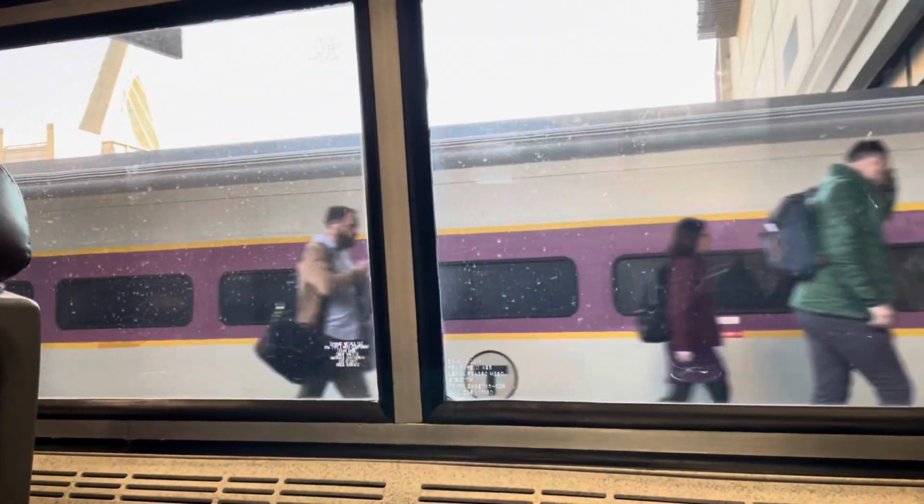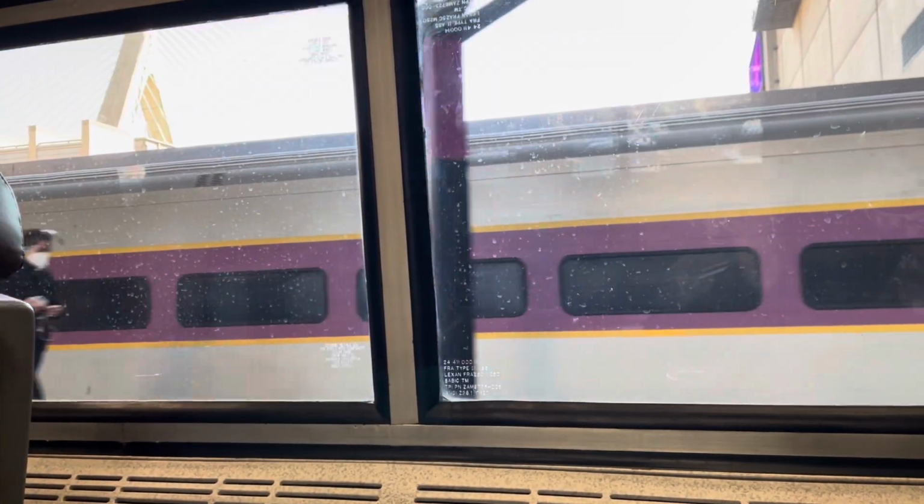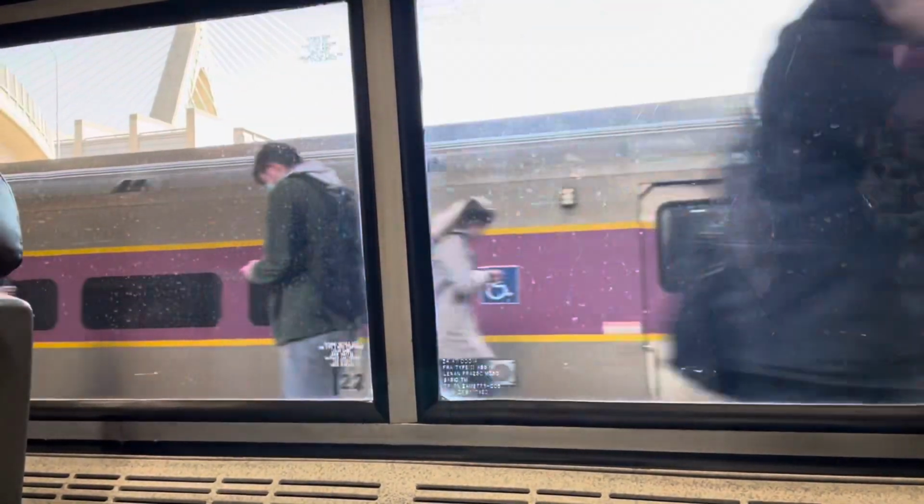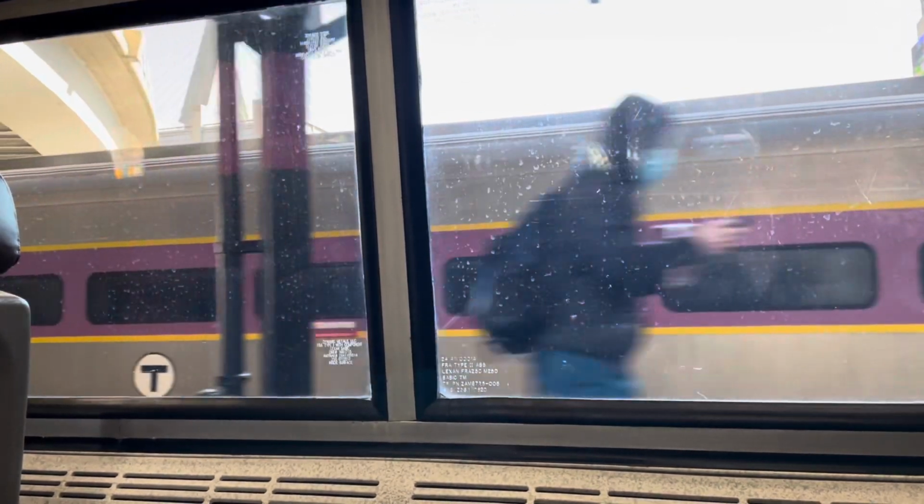Remember that the Downeaster is the only Amtrak train to leave from Boston North Station. All other trains leave from Boston South, and because of this, the Downeaster is the only Amtrak train that is entirely separated from the rest of the Amtrak network.